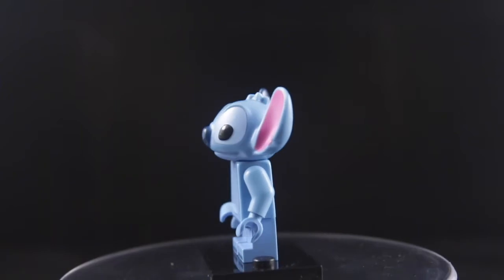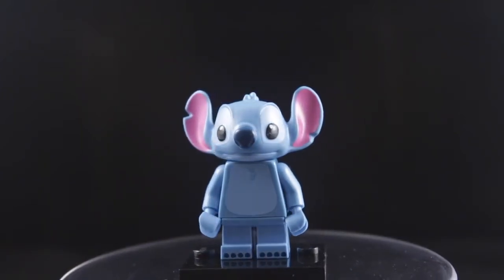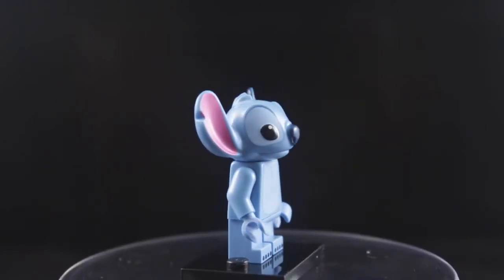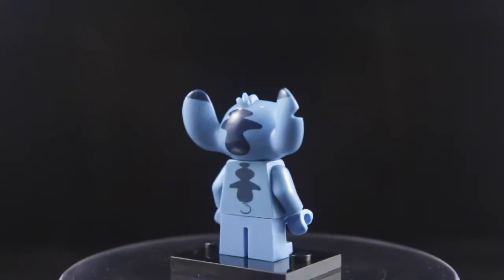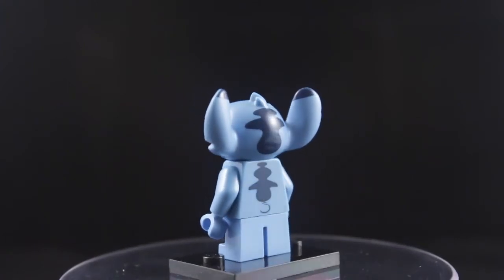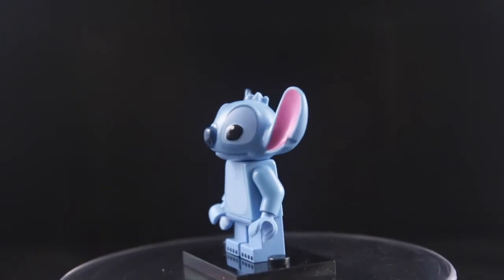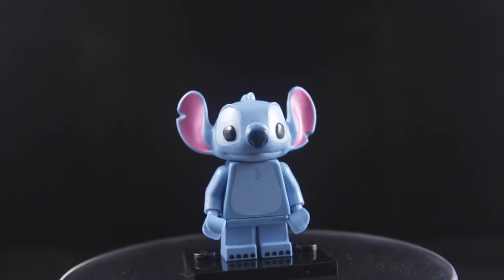First up, we have Stitch from the 2002 Disney animated film Lilo and Stitch. Stitch was an alien that was adopted by a little Hawaiian girl named Lilo as her dog. Great head mold here for Stitch. The contrast of blue and pink definitely makes his ears stand out. It would have been good if they gave him an accessory like his ray gun that he used in the movie. However, it doesn't really matter though because the Stitch minifig is awesome as itself.